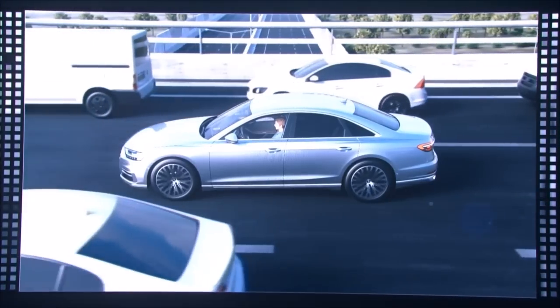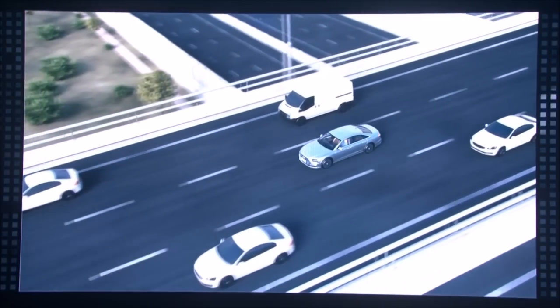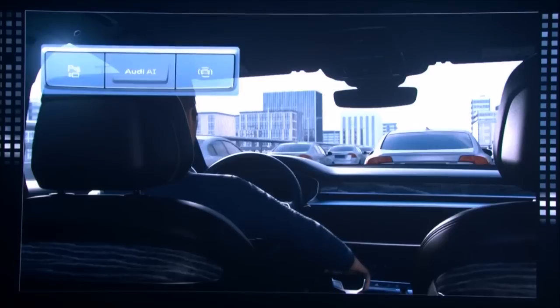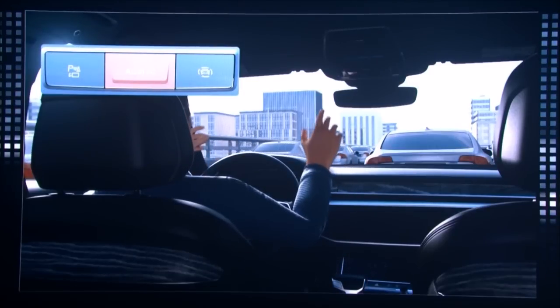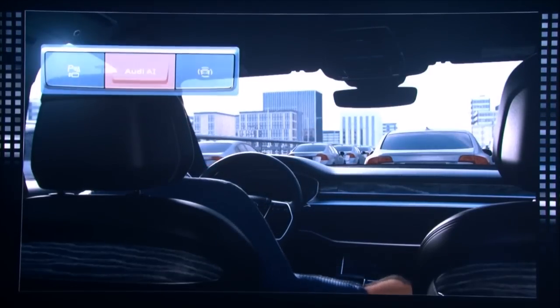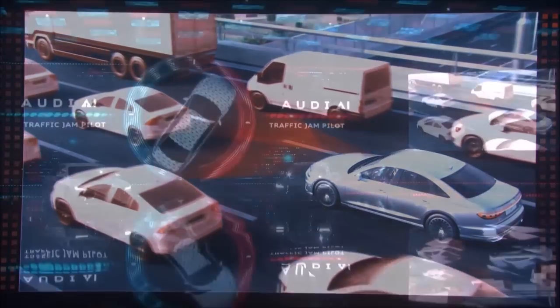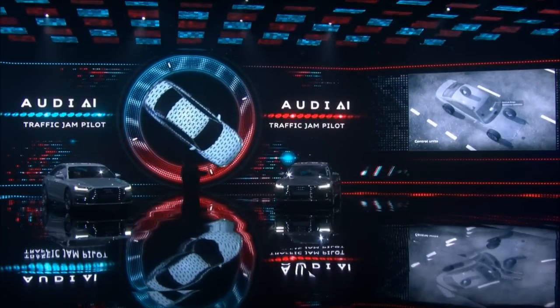The new Audi A8 has been developed for highly automated driving. On highways up to 60 kilometers an hour, it can take full control. The driver can remove his hands from the steering wheel. The new Audi AI Traffic Jam Pilot is a technical revolution.